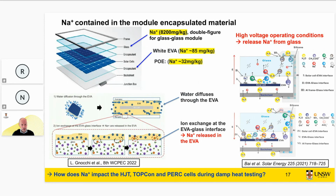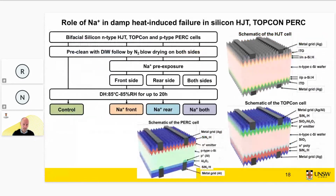And then EPFL showed, and that's on the bottom left, where water comes in locally via the edges, and during its migration, it actually leaches sodium from the glass, and in that way transports it to the cell. These failure modes take quite a while to go, both PID and the leaching. So sodium gets to your solar cell eventually, or it's already there.